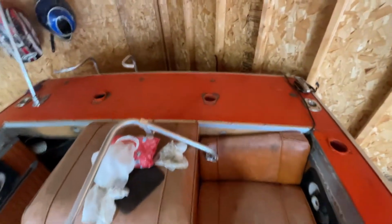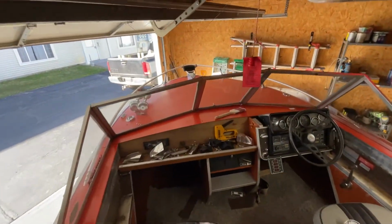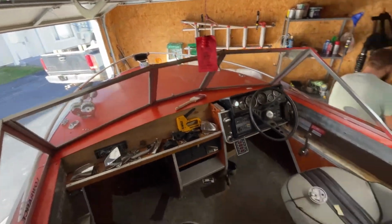Alright guys, we just took off all the chrome. We're gonna be painting up the boat. Here we go, let's get it.